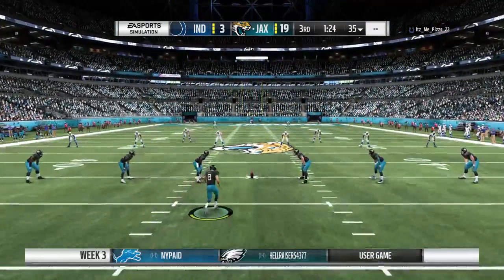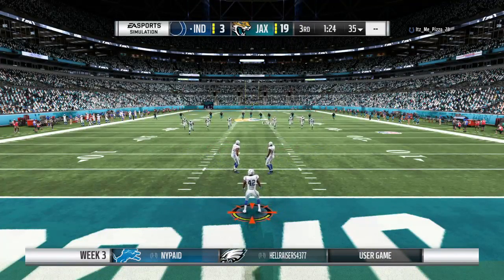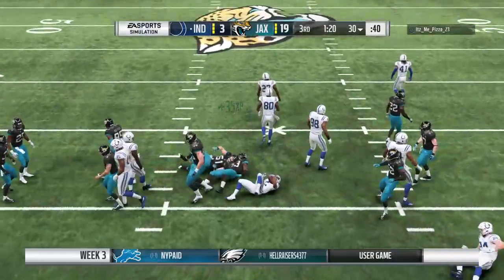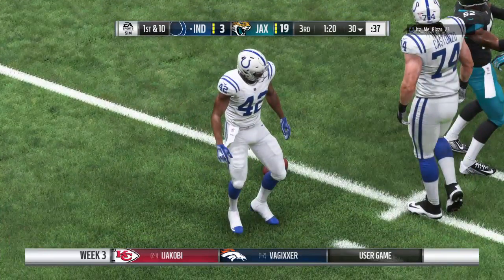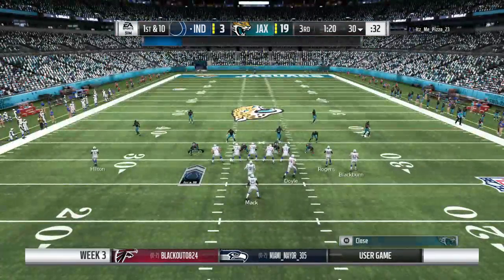After the made field goal, Santos back out there to kick it away. This is fielded at the goal line, and a nice return sets him up pretty good here at the 30-yard line. The Colts now, their offense works their way back onto the field. And they had a nice little drive going last time. Threw the interception in the red zone.